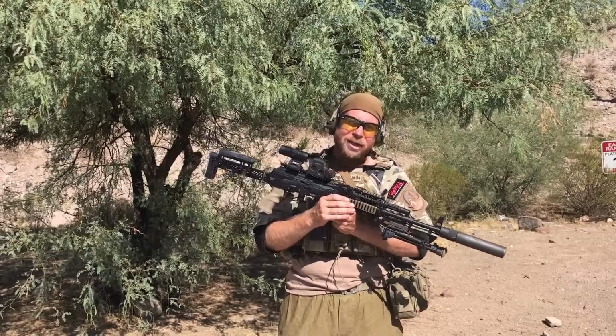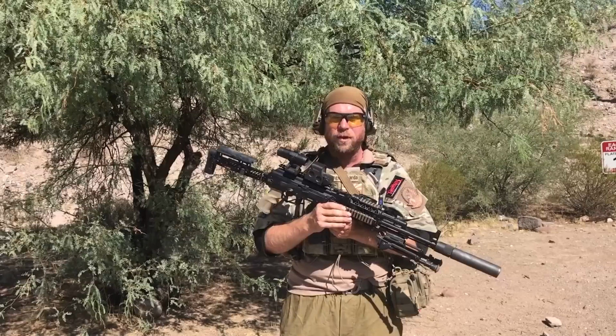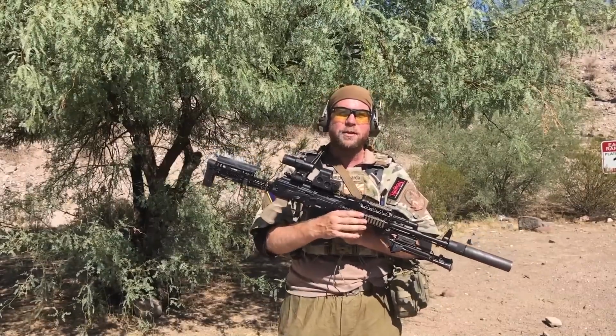Maybe if you brought out some match quality 5.45, you'd see a little bit of a difference. But that's bank and kind of unusual here in the States, so I'm just shooting standard 60 grain fodder. But that said, this gun's capable of making those hits. It's not a problem. It's keeping up with the AR so far. We're moving on to true field conditions in just a moment.